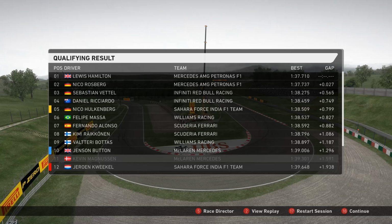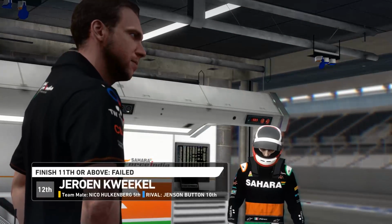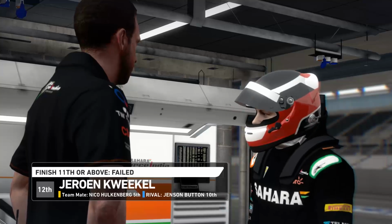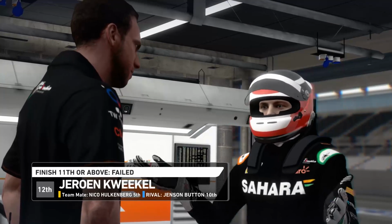Magnussen was out too, but our teammate with a 38.5. That is a fantastic time. So it does look like we will have quite a hard time in this race. My objective was 11th. Couldn't do that, as we have seen. But that's pretty much it for this qualifying session.